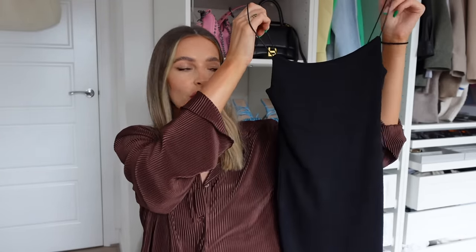This, for me, isn't so much for wearing on its own. I want this to pair underneath my shirts, underneath blazers, underneath my linen shirt. There's just so many ways you can style this. So yeah, I bought this to wear more casually. You could definitely dress it up. You could definitely wear this underneath an oversized black blazer with some nice heels and a nice bag.